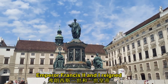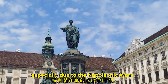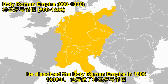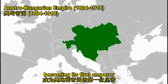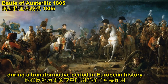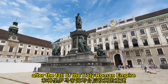Emperor Francis II and I reigned during a period of great political and military challenges, especially due to the Napoleonic Wars. He dissolved the Holy Roman Empire in 1806 and declared the formation of the Austrian Empire, becoming its first emperor. He played a significant role during a transformative period in European history, including the Napoleonic Wars and the restructuring of Europe after the fall of the Holy Roman Empire.